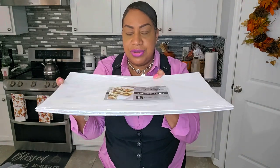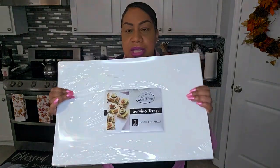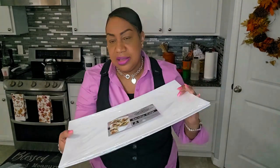See how they curve? So these are plastic, acrylic, and these are good for serving appetizers and things. You get two, okay. The size is 12 by 18 inches, rectangular, and you get two trays. And these were $9.99, okay?